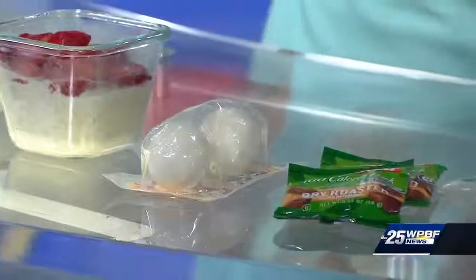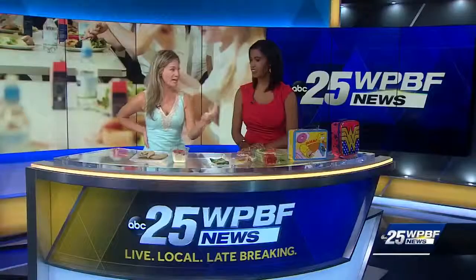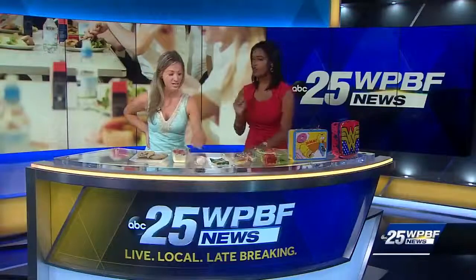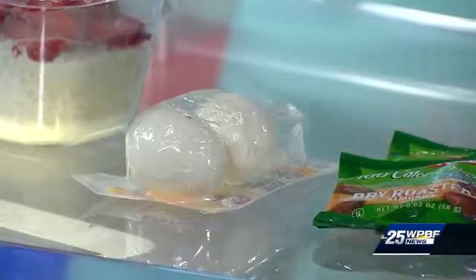Some lunch foods. Yes, so hard-boiled eggs. You can find these little prepackaged hard-boiled eggs at any supermarket, and these are just great grab and go. Again, pop it in your lunchbox. Nice healthy protein here. Question about that real quick, because there's this big trend to go to egg whites. So it's okay to eat the yolk when it's hard-boiled?